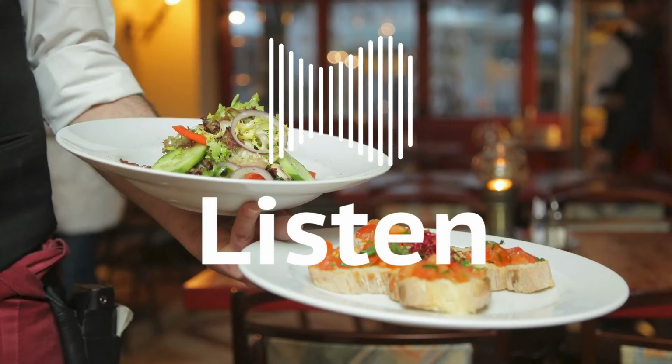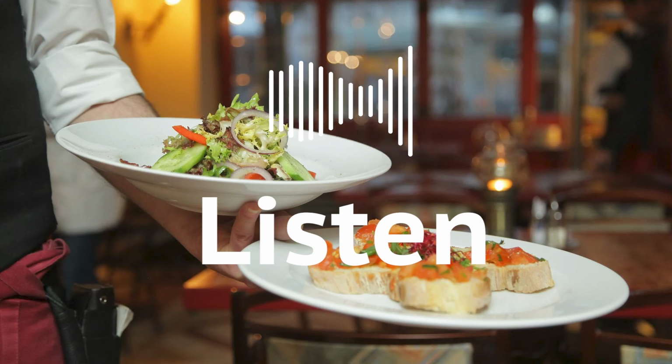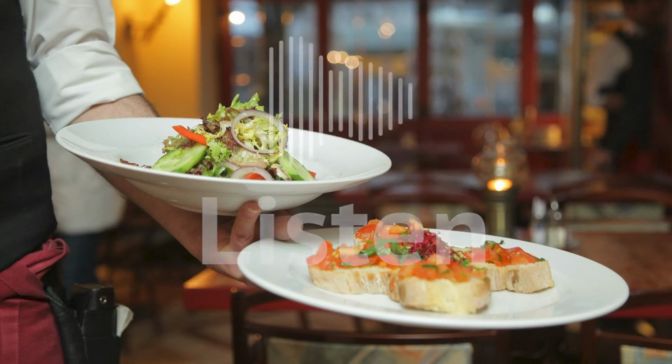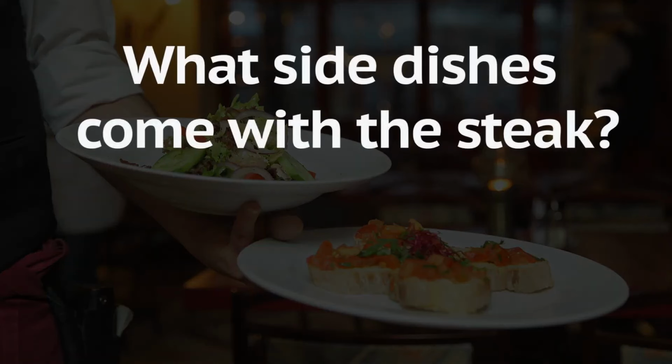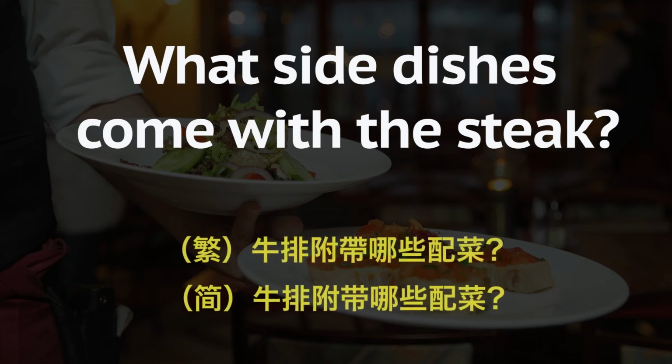What side dishes come with the steak? 牛排附带哪些配菜？ What side dishes come with the steak?